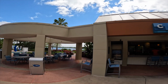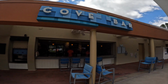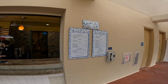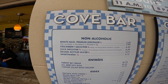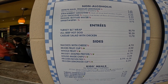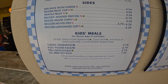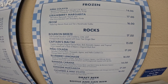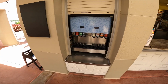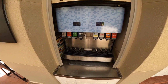All right, next we have the Cove Bar. This is where you get your drinks. They have food here as well. And here's the menu. Looks like they have a BLT wrap, hot dog, Caesar salad with chicken. They have a bunch of sides, kids' meals. And here are the specialty cocktails. Again, it's pretty standard across Disney property. And then they have a fountain drink machine here. Fill up your refillable mugs.